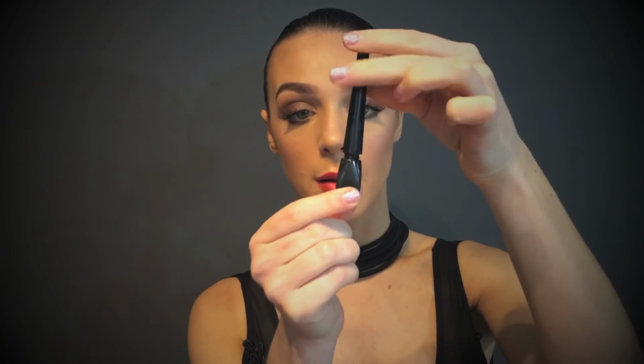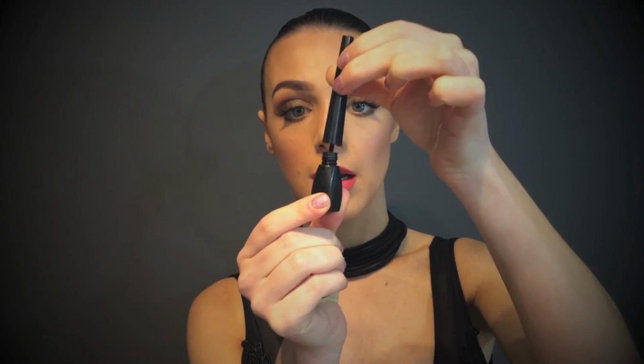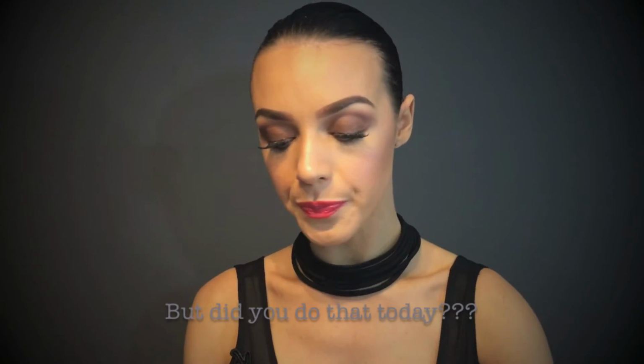You're not going to get a sharp, liquid line wing with a pencil. You've then got the option of a liquid liner that comes in a pot like this. I personally am not in love with these. I find that they're quite hard to control, and I find it really difficult to get a nice sharp wing with these because the length of the brush is usually too long, so therefore you don't have as much precision and control. But I do love these because once I've popped my lashes on, I love going back over the lash band to conceal any glue.